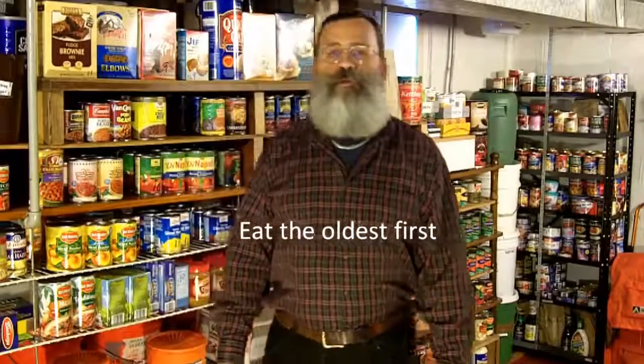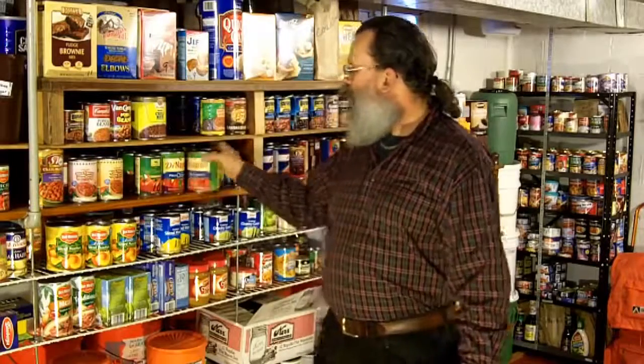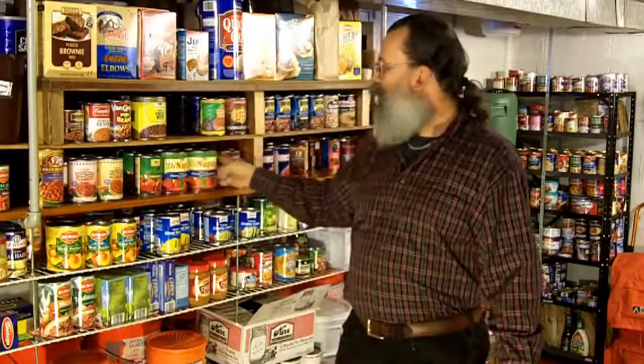Whenever I buy canned foods, I always check the best if used by date, and I write the year on the front of the can. And this helps me when I'm rearranging my cans or moving them around to keep the oldest in the front. That way I don't have to worry about reading the fine print on every single can.